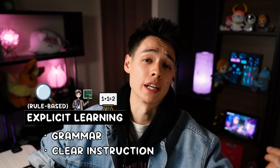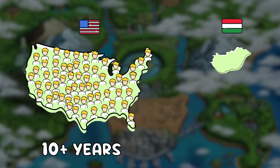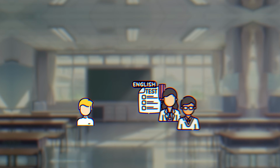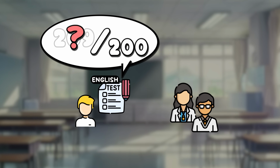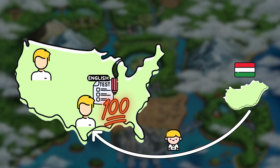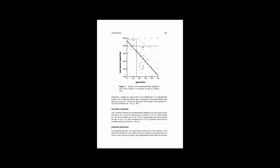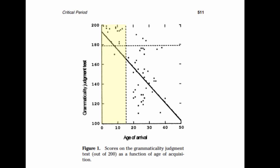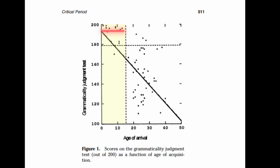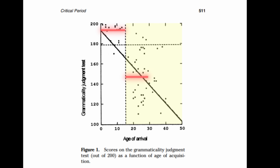Allow me to illustrate. There was a study on 60 Hungarian immigrants in the United States who had been living there for over 10 years. The researchers tested how well they acquired English as a second language, and they were scored out of 200. No surprise, those who immigrated as kids destroyed those who immigrated as adults. Those who came to the US between the ages of 0 and 16 had an average score of over 190, whereas the adult immigrants only had around 145.